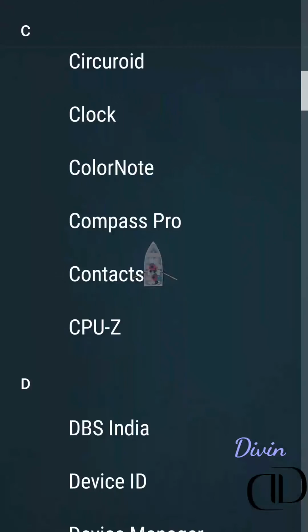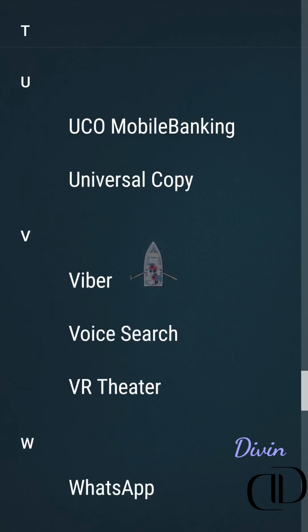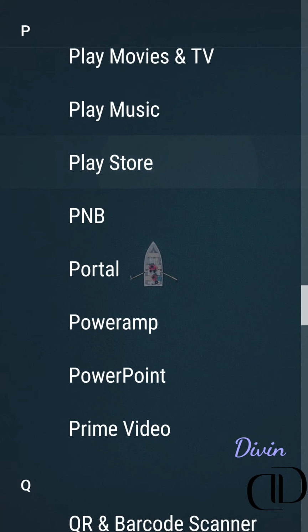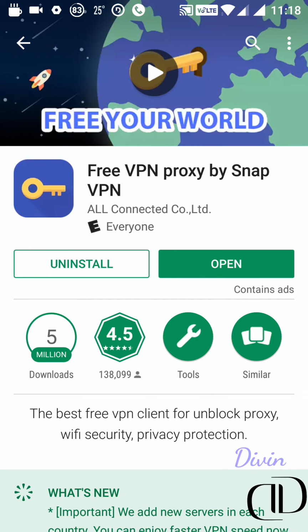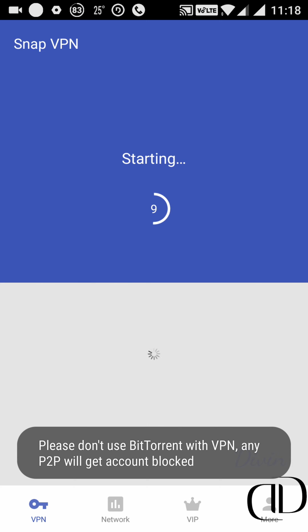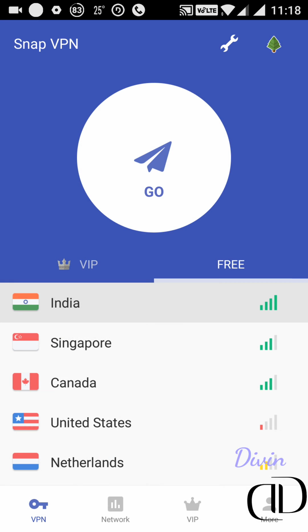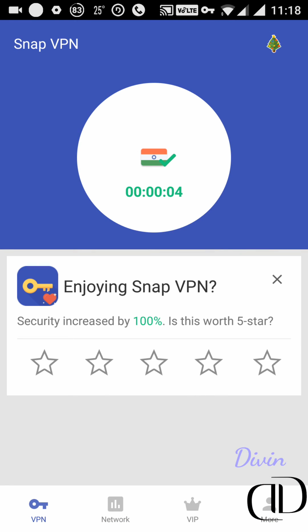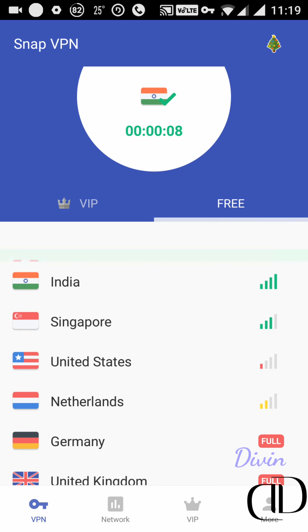So what I would suggest is, go to Play Store and install free VPN proxy by Snap VPN. After installing, just open the app. It is connecting, and please provide country as Canada, and that's it. Once you provide it as Canada and then search for update, you will get an update. Don't worry about it, it's the same update in Canada and India. So all you have to do is just give Canada, that's it. It's the same update, and you will be able to update instantly, and this works for even OnePlus 3 users.